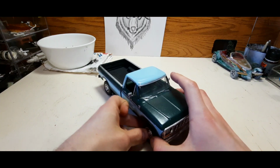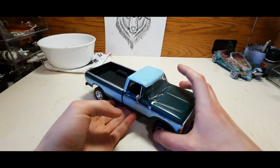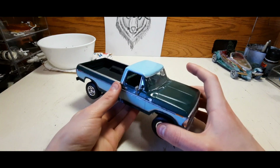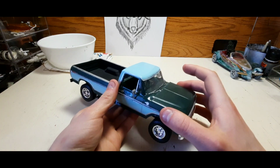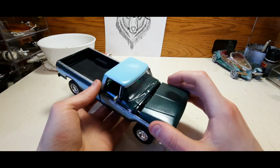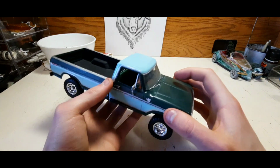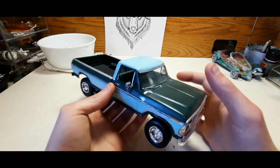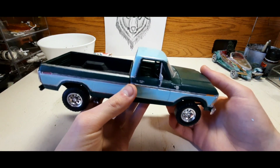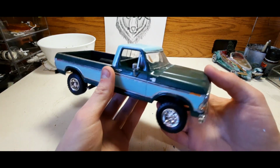Now, this one I've had built since about late 2018, early 2019, so I've had this built up for quite a few years now. Of course, this is quite a basic, simple kit, and I know, given the age of this kit, pretty much coming out since '73 or '74, under the original AMT name.